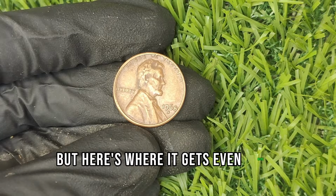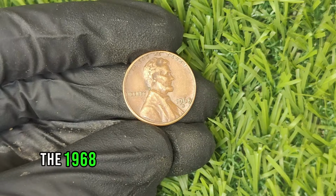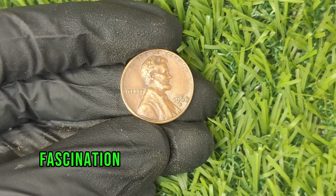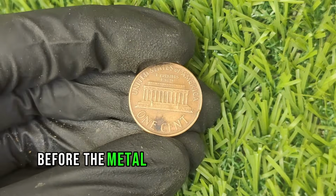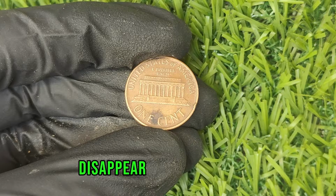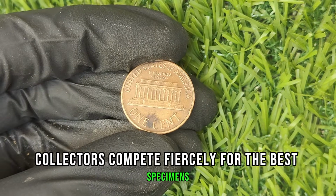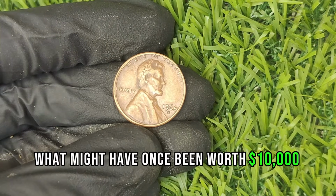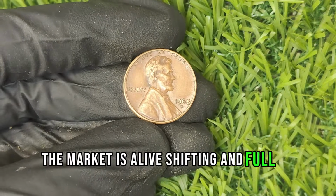But here's where it gets even more interesting. Coin values aren't fixed. They evolve. The 1968 D Lincoln penny wasn't always this valuable. Its rise mirrors the growing fascination with mid-century coins, the last generation of true copper cents before the metal composition changed in the 1980s. As these older coins age and disappear from circulation, their scarcity intensifies. Collectors compete fiercely for the best specimens, driving prices to record-breaking levels. What might have once been worth $10,000 20 years ago could now fetch hundreds of thousands. The market is alive, shifting, and full of possibilities.